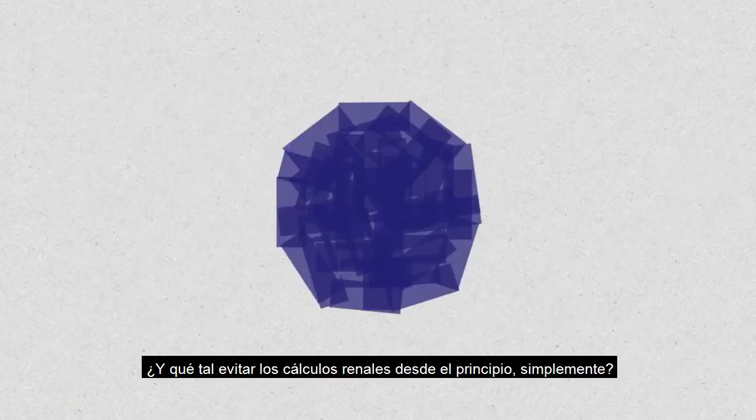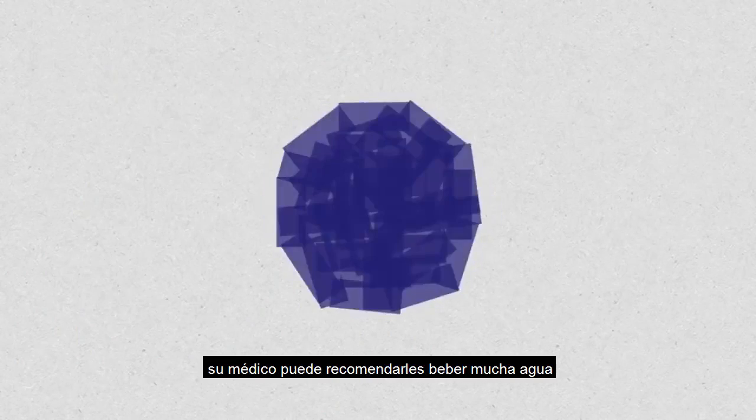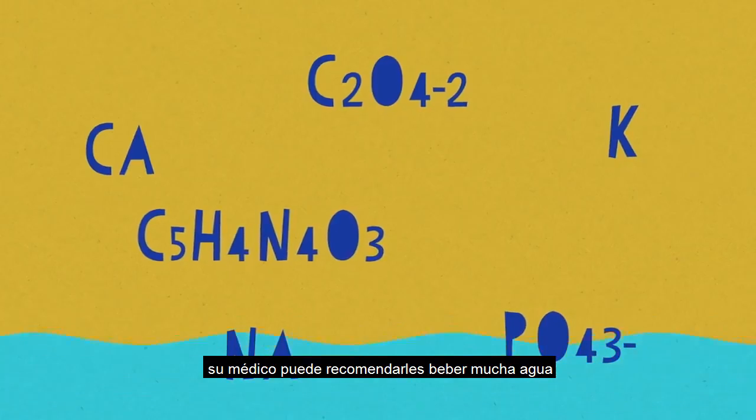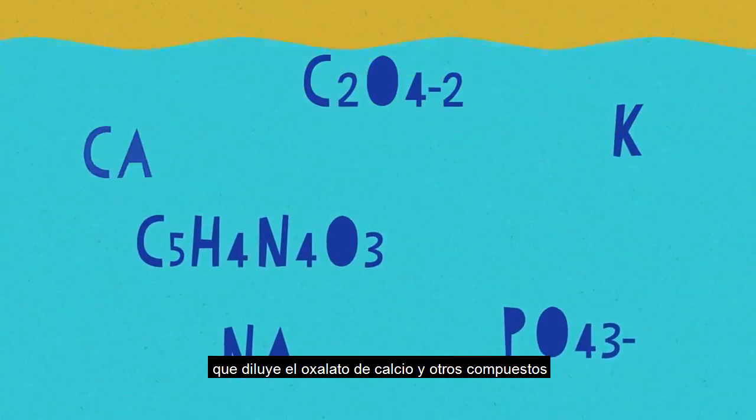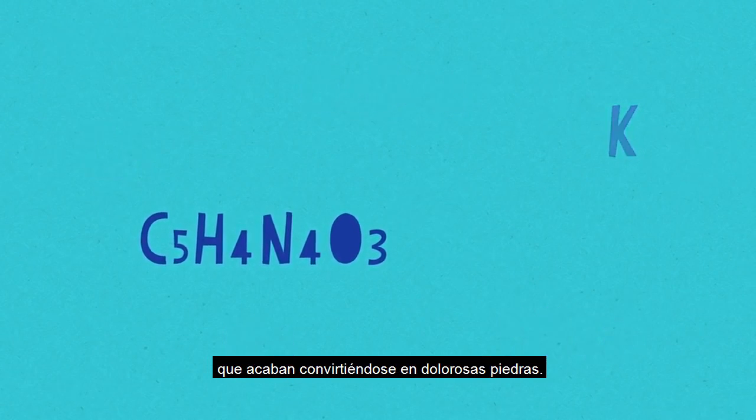What about just avoiding kidney stones in the first place? For people prone to them, their doctor may recommend drinking plenty of water, which dilutes the calcium, oxalate, and other compounds that eventually build up into painful stones.